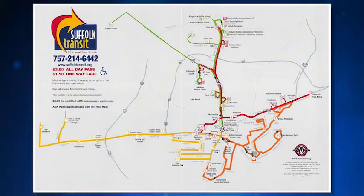Now, you mentioned off the top when you were talking about some of the enhancements as of July 1st, you were mentioning a lot of colors. Oh, yes. And I think all the routes are named by color, correct? They are. So we chose to go with colors for how we recognize our routes. We have a green route, which is more of your downtown, Walmart, hospital, and goes all the way to the Pruden Center.